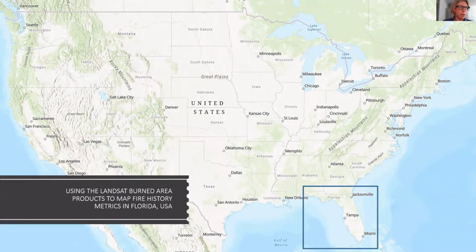The burned area products that Todd just discussed, I'll go into a little bit, but they track the spatial extents of fires, and we can derive fire history metrics like frequency, time since previous fire, seasonality, and other things. And so we did this for the entire state of Florida for fires larger than 2.5 acres. This project resulted in the first contiguous fire history mapping effort and fire regime characterization for Florida. It's a first step in evaluating these products for a larger scale, and those results have implications for management.